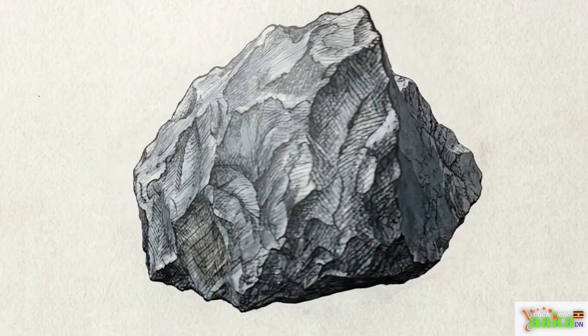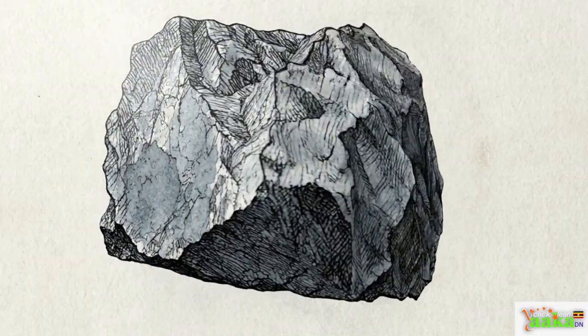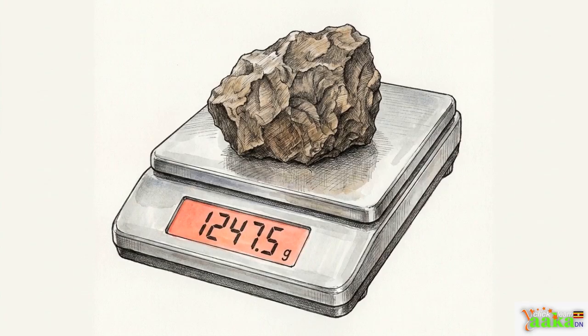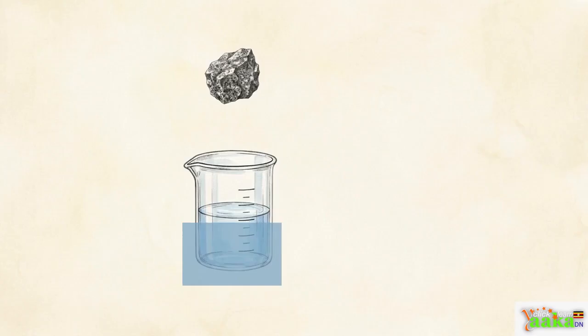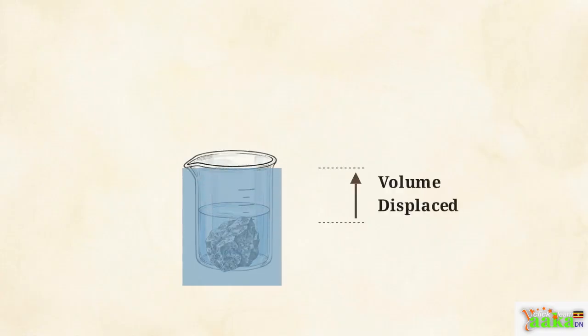But look at this piece of rough granite from the Ruwenzori Mountains. It has bumps and jagged edges that make it impossible to measure with a simple ruler. We can easily find its mass on a scale, but to find the volume of an oddly shaped object like this, we rely on a specific scientific method that uses water to do the work for us.